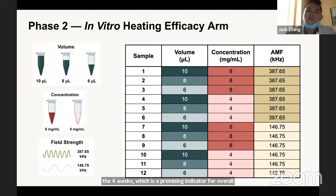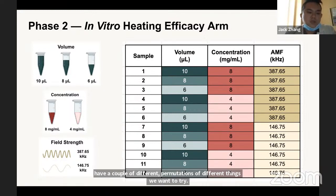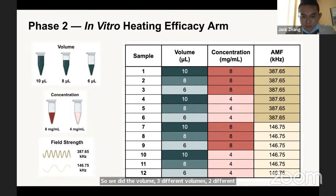Now, phase two is more so the heating efficacy arm that was separated into an in vitro arm that would inform a later in vivo arm. For this first phase, as you can see on the left, we have a couple of different permutations of things we wanted to try. We did three different volumes, two different concentrations, and a high and low magnetic field strength. The table on the right depicts all the different combinations that we did together. So 12 different samples. The things we wanted to look at specifically in this phase were what the peak temperature was, how long it took to get there, and how long it took for the particles to cool down. Obviously, we want very tight temporal control over a treatment modality like this.